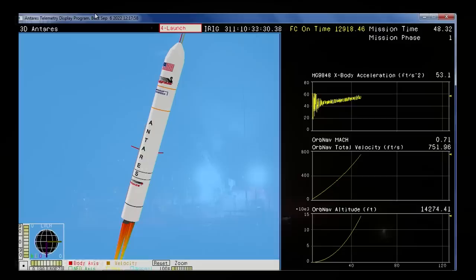The first stage is performing nominally so far. Operating steadily at 100% thrust. One minute into the flight, no issues are being tracked with the Antares rocket. We are passing through max Q. Vehicle remains nominal. Antares is passing through max Q, the area of maximum dynamic pressure on the rocket. Power remains nominal.